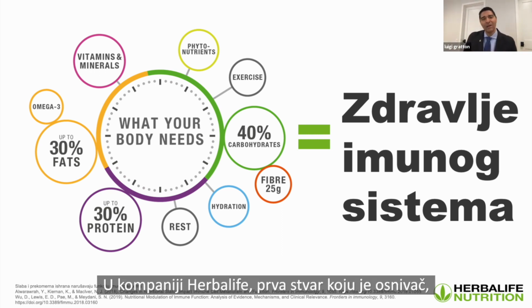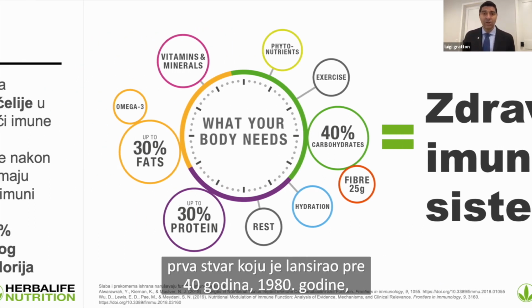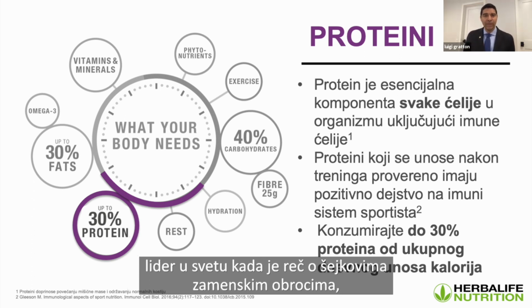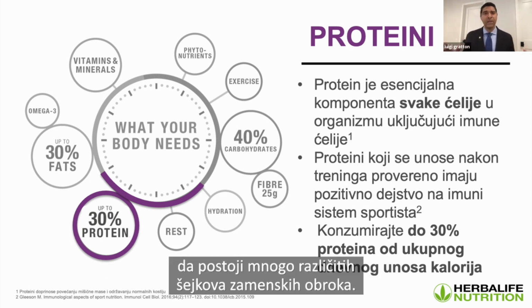Now, in Herbalife, the first thing that the founder of the company, a gentleman named Mark Hughes, launched way back 40 years ago in 1980 was a protein shake. In fact, Herbalife today, 40 years later, is the global leader in meal replacement shakes, which is pretty amazing when you consider there's a lot of different meal replacement shakes.